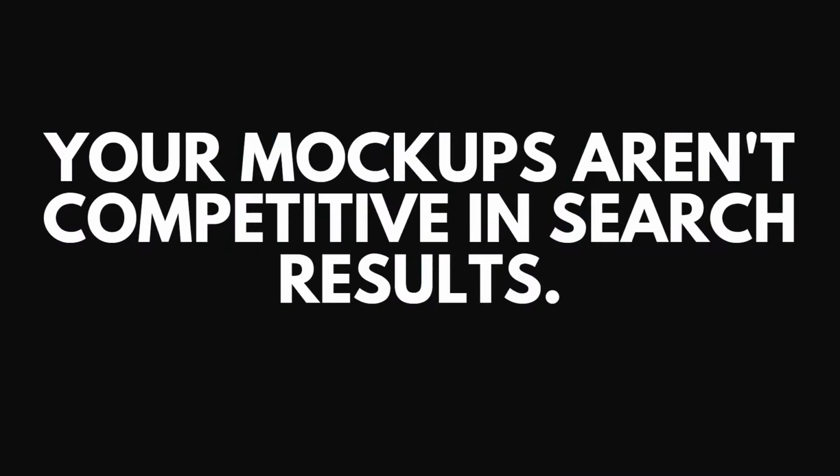Now, you could be doing all these steps, right? You could be doing product research. You could be creating amazing titles. You could have all this data in front of you. However, what I have found when I have done multiple Etsy shop audits and reviews is that your mockups aren't competitive in Etsy search results.